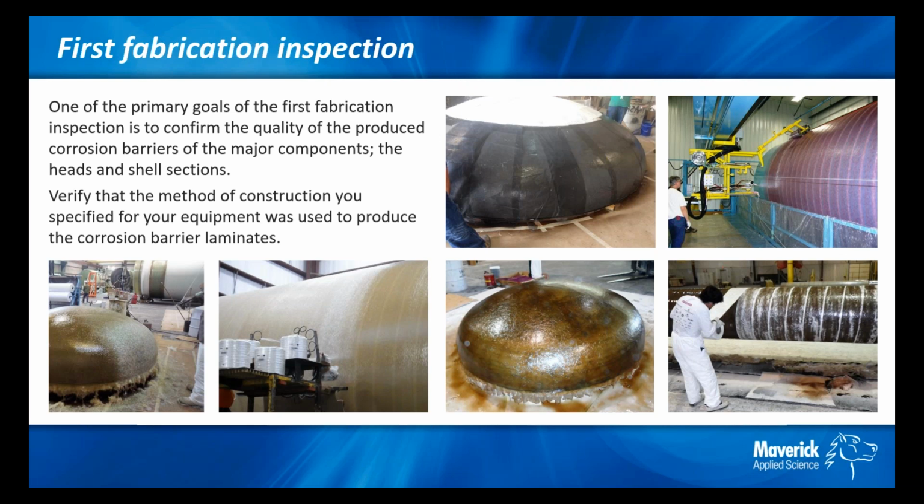Fiberglass equipment is produced and purchased because it is corrosion-resistant, rarely because it's light, but most of you probably don't do it for that reason. So you need that corrosion resistance that's inherent in the corrosion barrier laminates to be good and sound. That's why that inspection point is so critical.